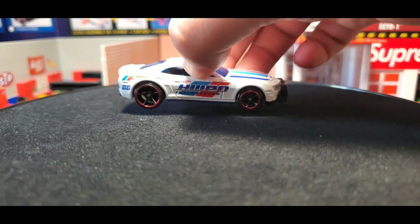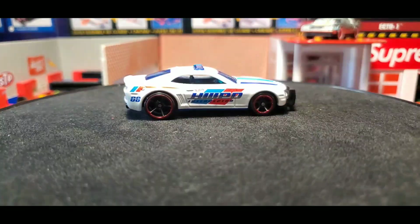And we'll move on to another Camaro. Something again, I do have this carded and loose already, but it was nice to see some Camaros. I'll always take more Camaros.